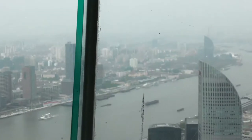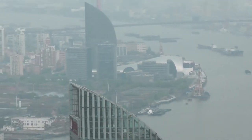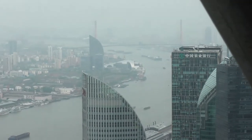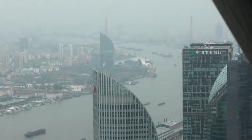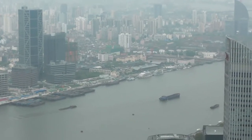Further out, you can see the Yangpu Bridge, which is the second cable-supported bridge across the Huangpu River, besides the Nanpu Bridge at the other side, and apparently has the largest main span in the world, with a total length of 7,658 metres. Anyway, it's quite a nice one, and this river continues to flow out.